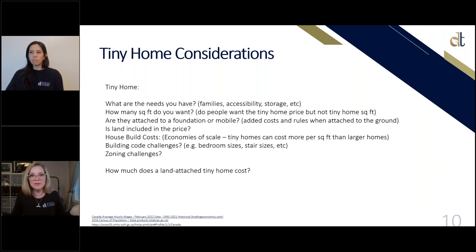Stairs can only be a certain width. And so we're working within rules that have not really been built around tiny homes. So working with the municipality, getting exceptions from the building department and that sort of thing are things that we're pursuing. Is land included in the price?